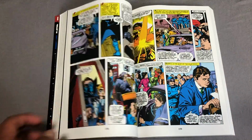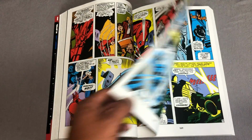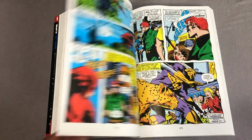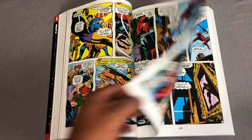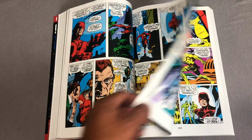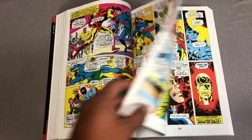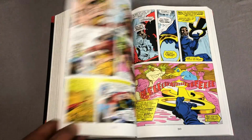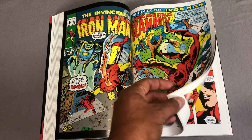You have Roy Thomas writing the book all the way up until issue 71. And man, that guy must not have been sleeping in the late 60s, early 70s, because he was writing just about every Marvel title. I don't know how he did it. I guess in the same sense that Jack Kirby and Stan Lee were working on just about every title. And you also had the phenomenal Steve Ditko working on them as well.